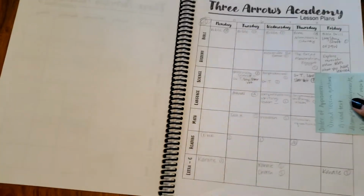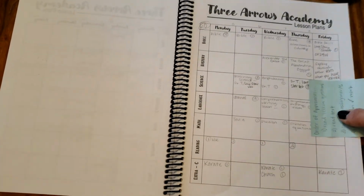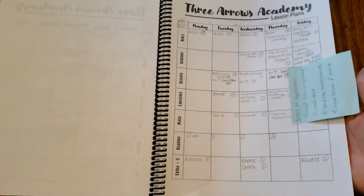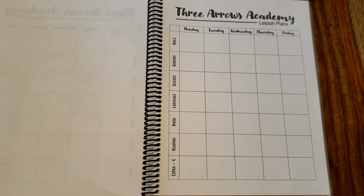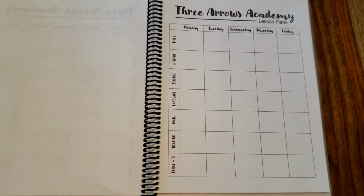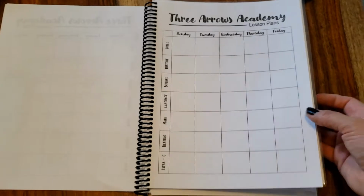So this is kind of what I've laid out for this week that we're wrapping up, and then I'll go back in and fill in other things that were accomplished and done. And then I'll sit down and jot out our best laid plans for the next week. Look at that blank slate, ready to be filled with all kinds of awesomeness.